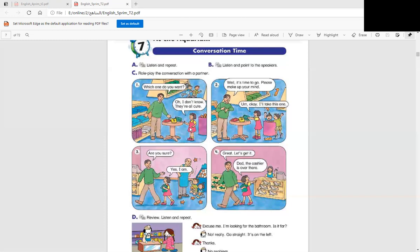Here the girl answered, Dad, the cashier is over there. The cashier is the person you pay for the things you bought. When you buy something, you go to the cashier, okay? The person who takes the money from you, okay? Over there means she's pointing to the place of the cashier, okay?